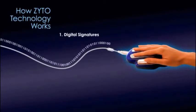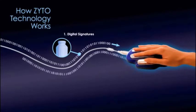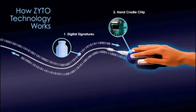Computer-generated digital signatures representing physical stimuli are sent to the body. These digital stimuli elicit physiological responses from the body, one of which is a change in the conductivity of the skin called GSR. These fluctuations in skin conductivity are measured and sent back to the computer for analysis and interpretation. The hand cradle chip takes conductivity readings from the skin and converts the analog readings to a digital form, which is sent to the computer for analysis.